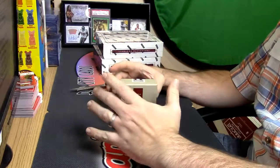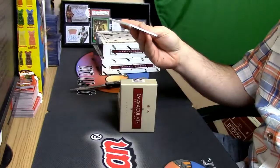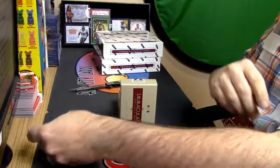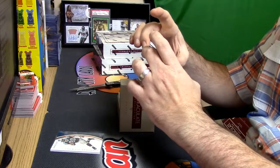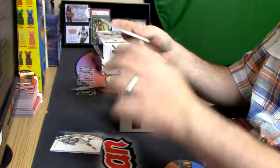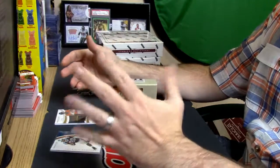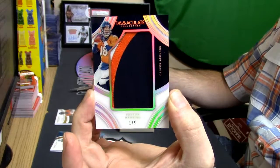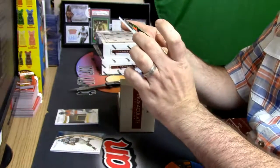All right, eBay 101, 5 out of 5 base card for Jonathan Stewart. So you got that. All right, it's a rookie helmet this time. 2 out of 10. Broncos. Devontae Booker. More Broncos. eBay 101, 1 out of 5. 3 colors. Acetate. Peyton Manning. Game used materials. Game used 2 of 5.